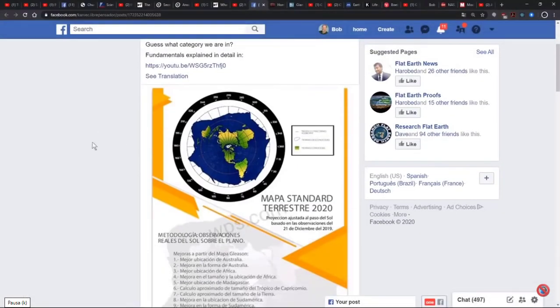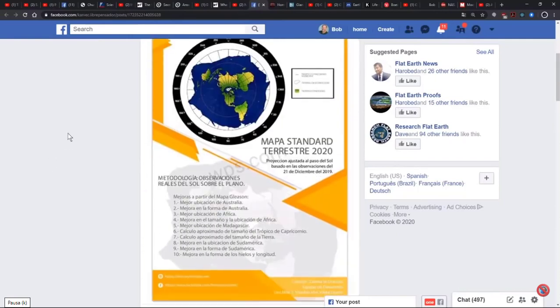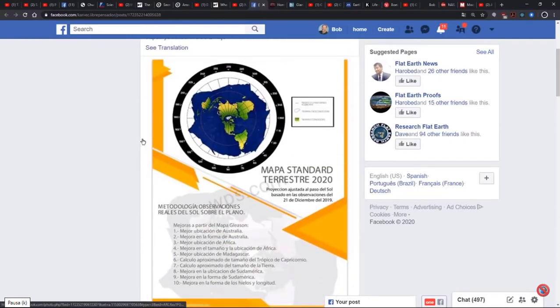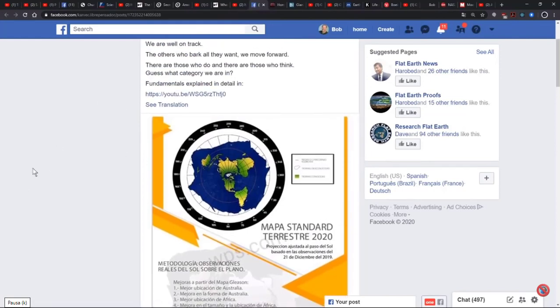Talk about this. So I was going on Facebook and I see a lot of posts because I'm a moderator on the official Globe and Flat Earth discussion group, and I came across somebody that posted this new map, right? And so I looked at it and I thought it was pretty cool.